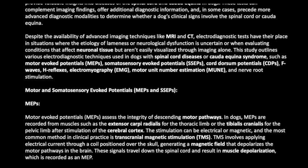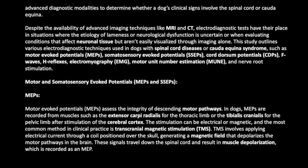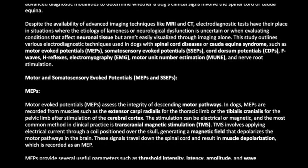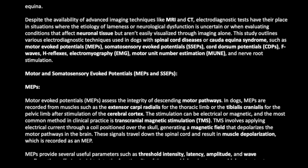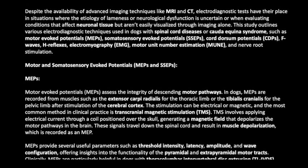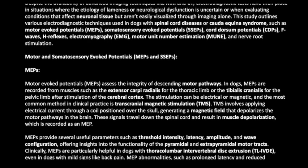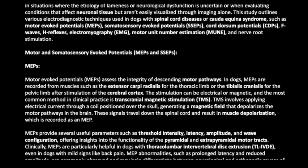such as motor evoked potentials (MEPs), somatosensory evoked potentials (SSEPs), cord dorsum potentials (CDPs), F-waves, H reflexes, electromyography (EMG), motor unit number estimation (MUNE), and nerve root stimulation. Motor and somatosensory evoked potentials, MEPs and SSEPs. MEPs, motor evoked potentials. MEPs assess the integrity of descending motor pathways.